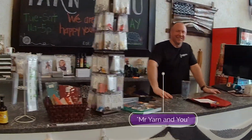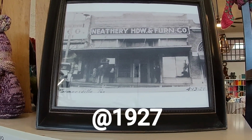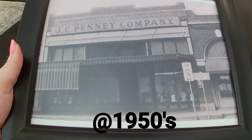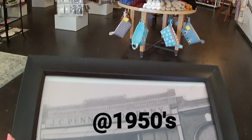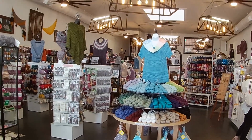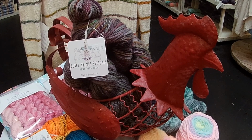And here you have Mr. Yarn and You. Apparently that is what he is actually known as. And here's a couple of pictures to just show you the time as far as what the place looked like in 1927 and in the 1950s in this historic building. It's so much fun to come into a place like this.